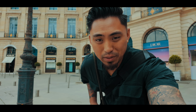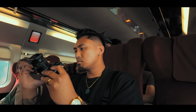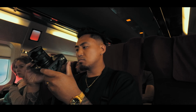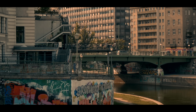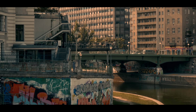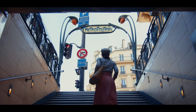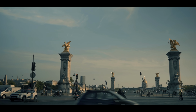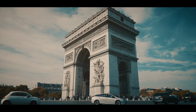Well, the Xpan had other plans. Having a dead Hasselblad Xpan was something that I did not even consider when packing for this trip. And so I was forced to make a tough decision, and that was to go out and find a camera shop. Now, this was my first time in Paris, so I was not aware of any camera shops nearby or anywhere really that I could just purchase a battery. But by the luck of Apple Maps, I was able to locate a store. The only problem is, it was on the other side of the city.